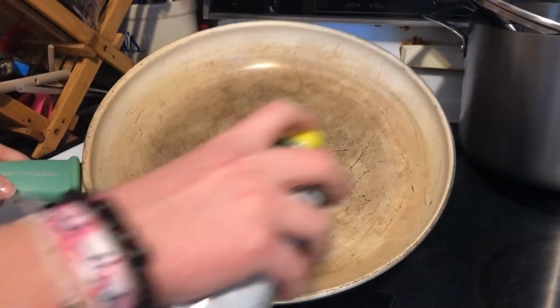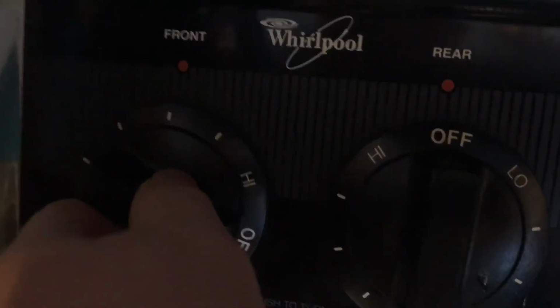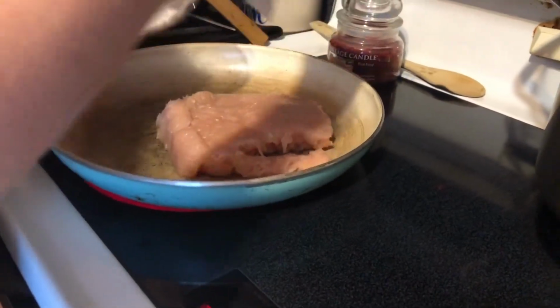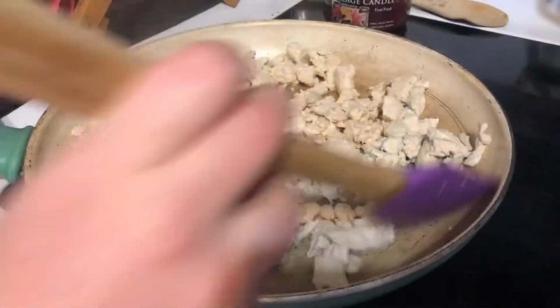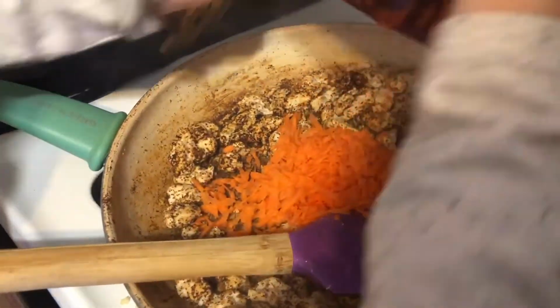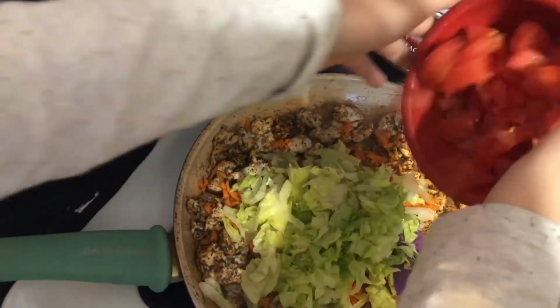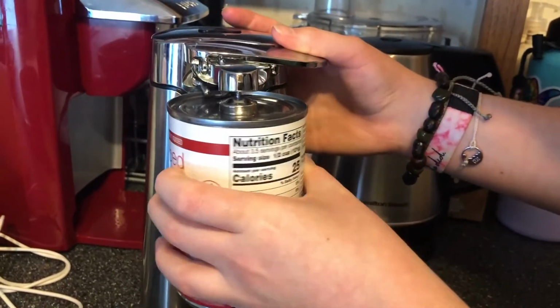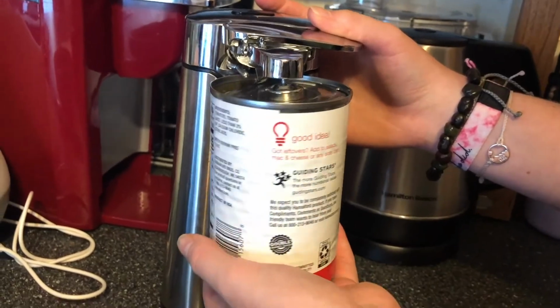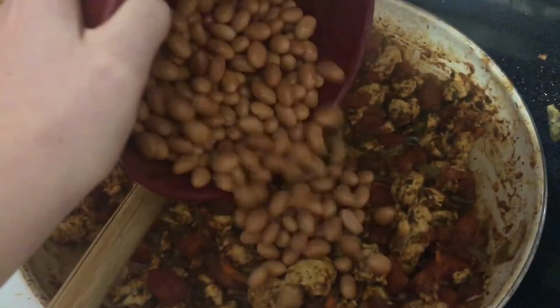Coat a large skillet with non-stick cooking spray and heat over medium-high heat. A lot of people will use ground chicken meat instead of ground beef because it's healthier, but it's just as good. Add grated veggies, beans, canned tomatoes, chili powder, garlic powder, oregano, salt, and black pepper. Stir well. Reduce heat to medium. Cook until thickened, about 20 minutes.